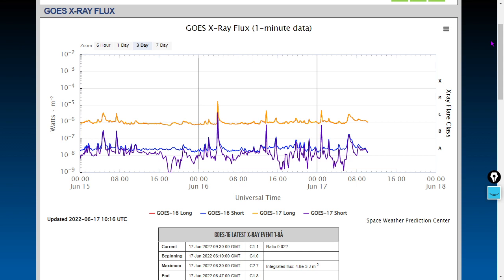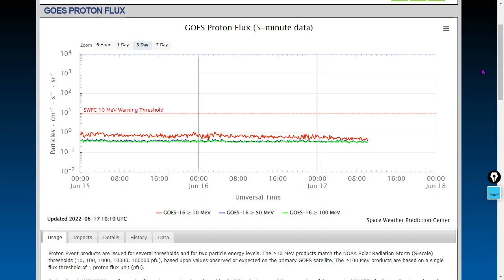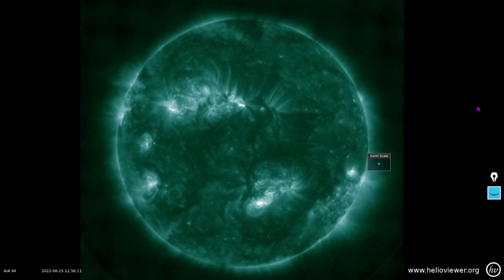And X-rays are a portion of the electromagnetic spectrum. So we only saw C-class flares here over the past 24 hours. Pretty calm here. And really, these sunspots are underperforming from an X-ray output perspective. Don't be surprised to see major flares. We've got major sunspot groups right in the earthly facing zone. So we are seeing the proton flux here subsiding. Nothing too exciting going on there.